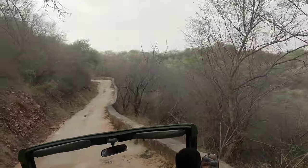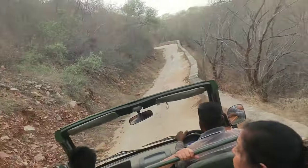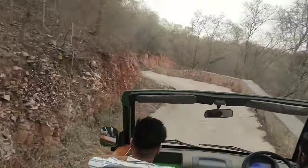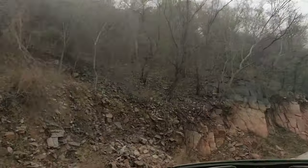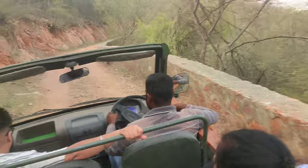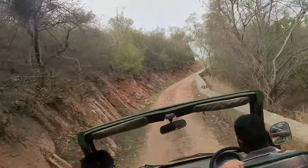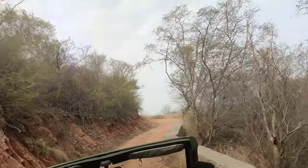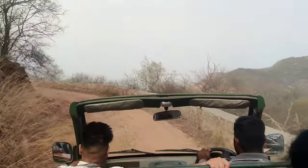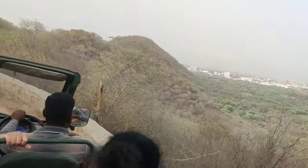Now we are going to the hunting palace at Jhalana. The slope is very high. We can see a nice view of Jhalana from here.